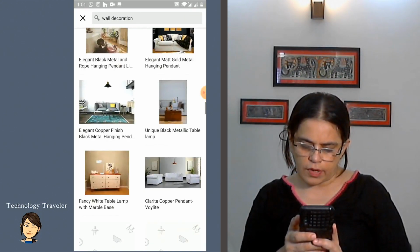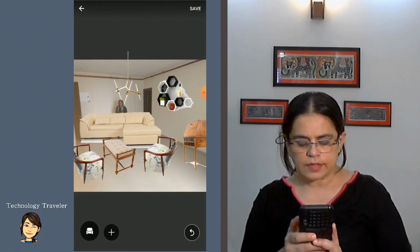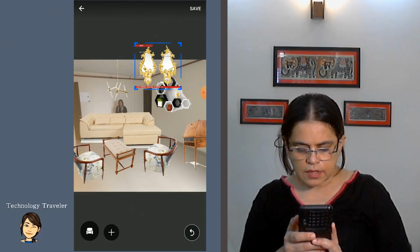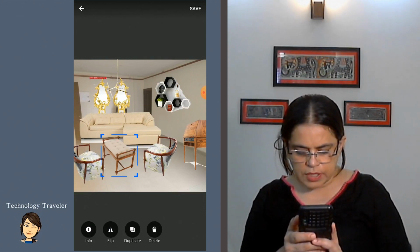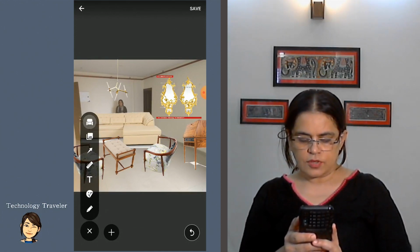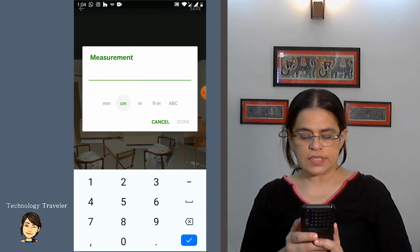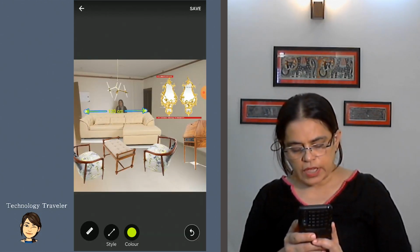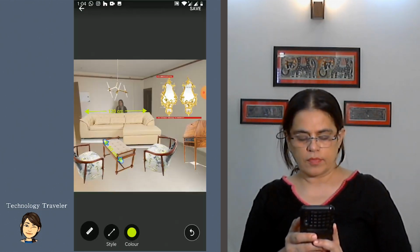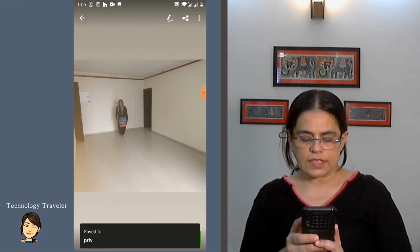How about something for the wall? And the chandelier. Yeah, I want mirrors. Let's look for mirrors. Let's see, that wall or maybe the other wall. Yeah, that looks nice. So let's save it. I like this setting. Save it. It's not just the setting, it's also now with measurement. So we can actually measure with scale every piece with respect to the room. So we know exactly how it looks. So let's save this.